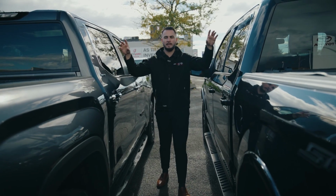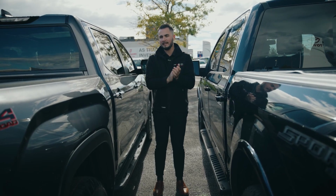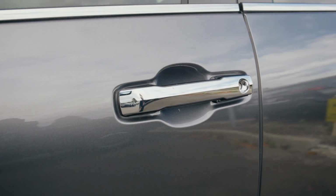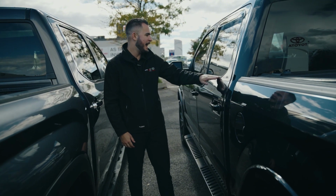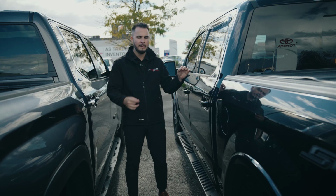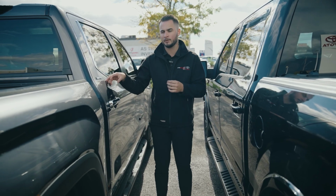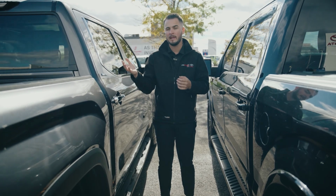Now, looking onto the actual Crew Max cabs or the rears of both of these cabs, the one thing that I will be saying is that you get these silver handles on the Tundra, and that matches this chrome piece that goes around your window, versus the F150, it's got black door handles and the trim is again this matte plastic which matches your mirror caps.